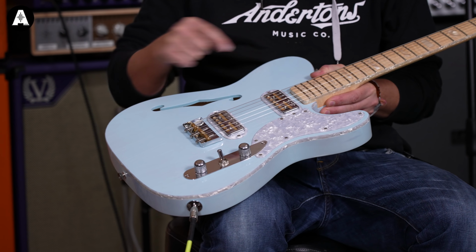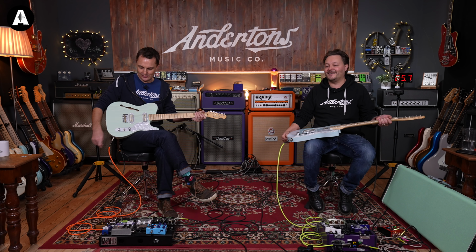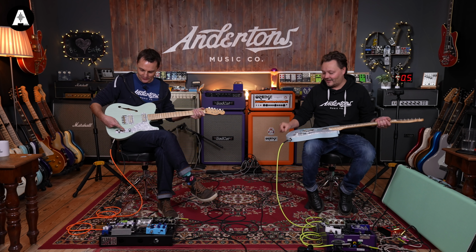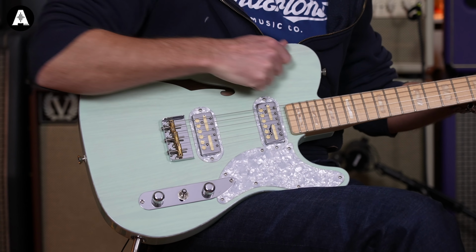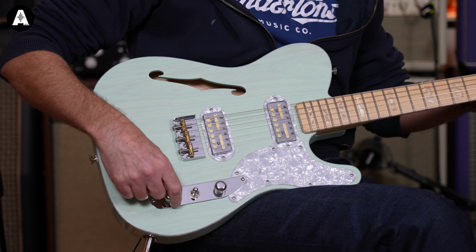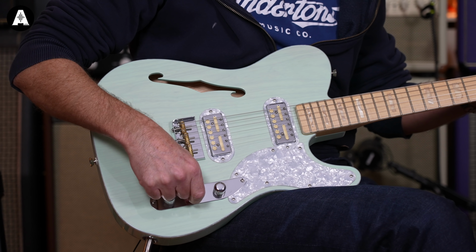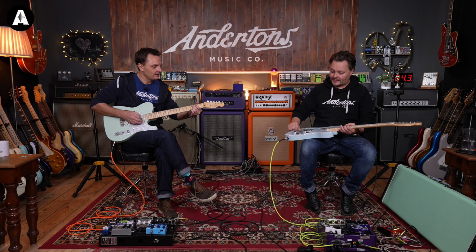Do you know what threw me? I'm used to switches up here going this way and switches down here going this way. It's kind of how I'm used to it. But this has got a switch down here that goes this way. So it takes a little bit of getting used to, I guess that's relatively simple to unscrew and twist round a bit. But no, I think that came kind of natural when you were playing it like that. I like that. It's a cool little feature.